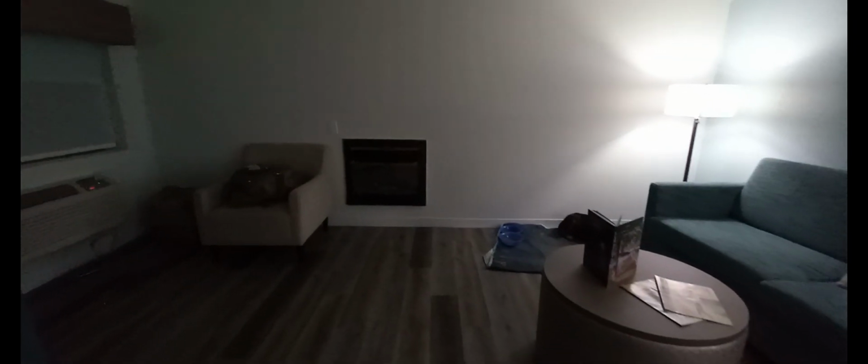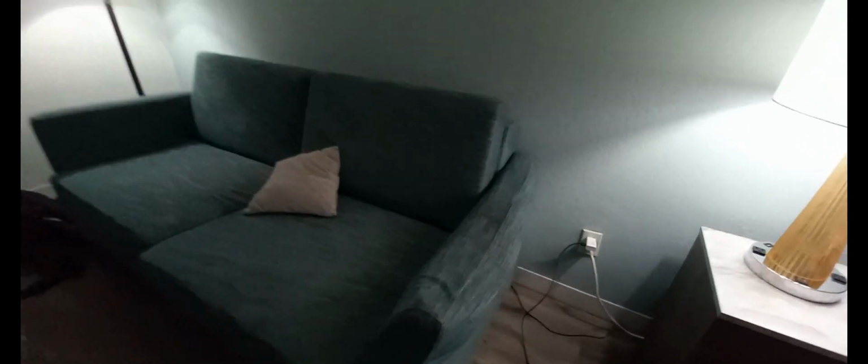And so far, I'm actually liking this hotel. Again, yet another spot where you can see where just people did not take care of the item. But it's a very nice renovation.